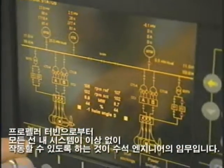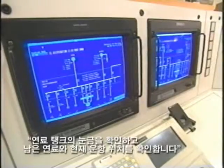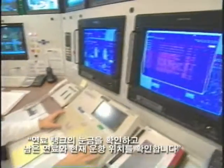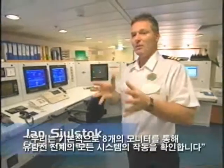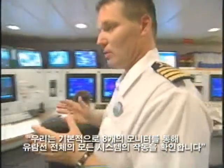Good afternoon, Captain. Chief engineer. From the turbines to the propellers, it's the chief engineer's job to make sure all the ship's systems are operational. I look at the level in my tanks, I see how much fuel I have, see where we are on the itinerary. We basically have 8 monitors in here where we can get pictures of every system on the whole ship.